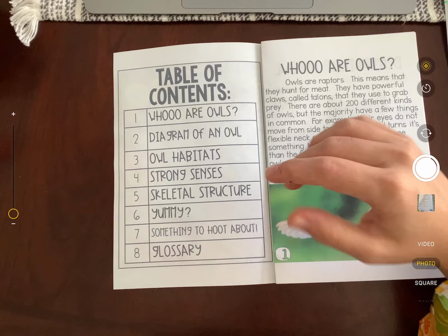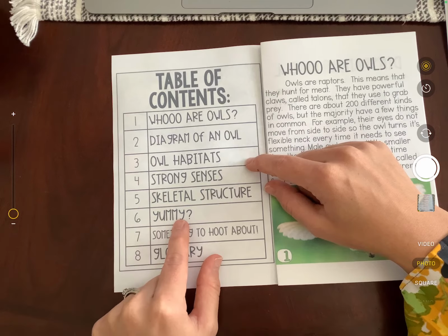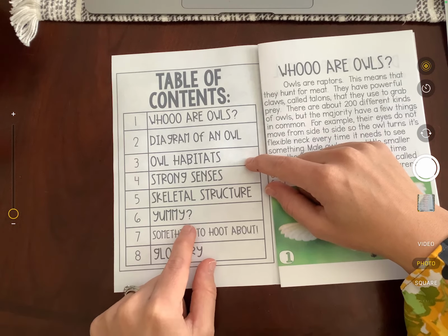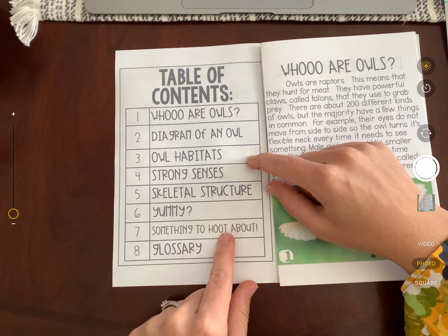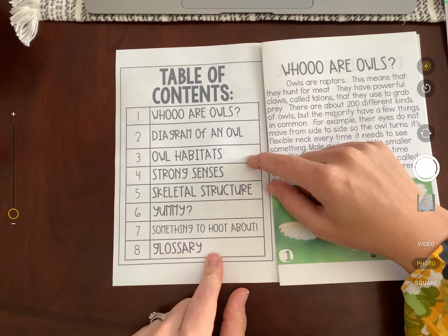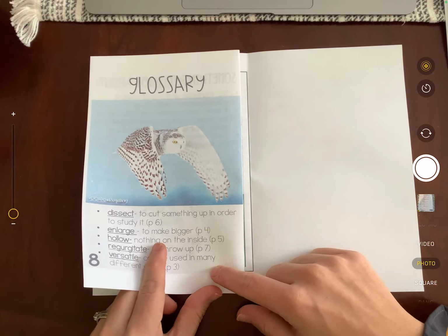Page 5, the skeletal structure. That means like their bones, how they're made up. We'll learn about their bones. Page 6 says yummy? Question mark, like they're asking a question. Yummy? Maybe they're talking about what the owls eat. Page 7, something to hoot about. And page 8 is the glossary where we learn about words that we might not already know.